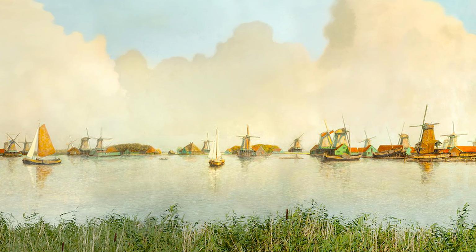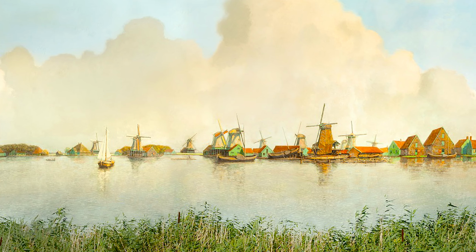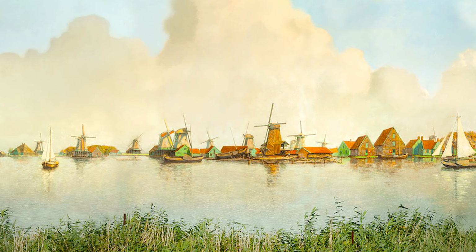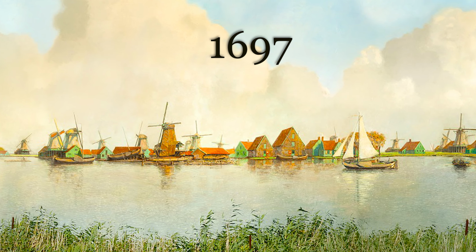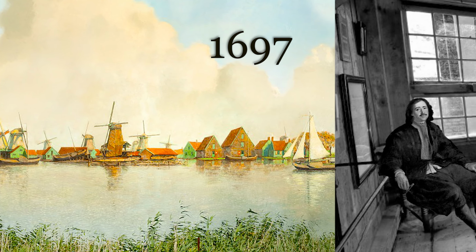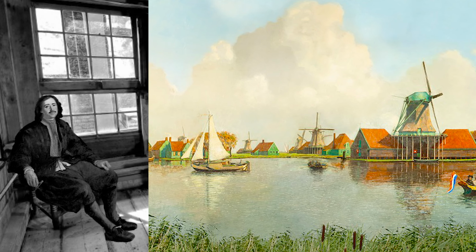Welcome to the Zaanse region, the oldest industrial area of Western Europe. A visit will bring you back to times gone by. To 1697, when Tsar Peter the Great studied the knowledge of shipbuilding. His house is a museum nowadays.